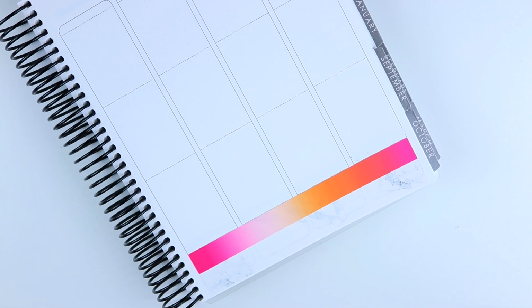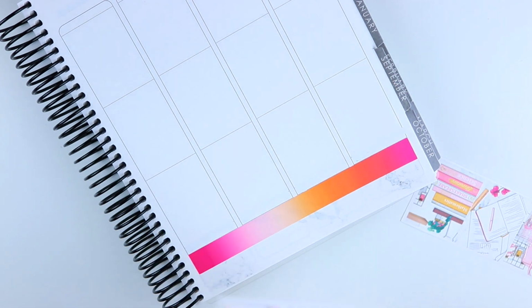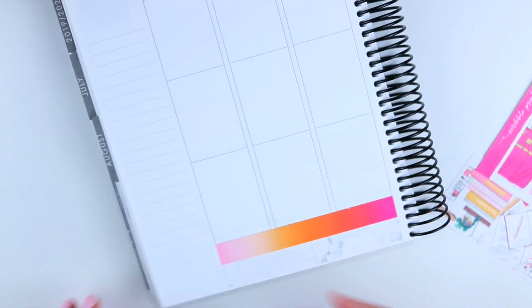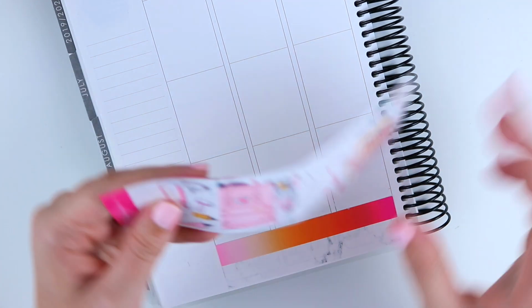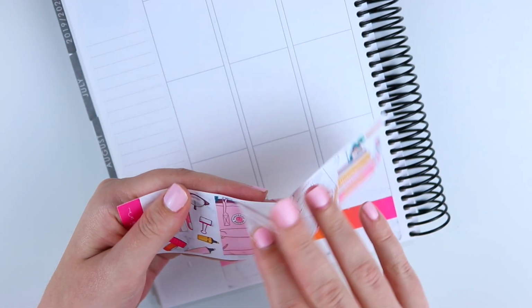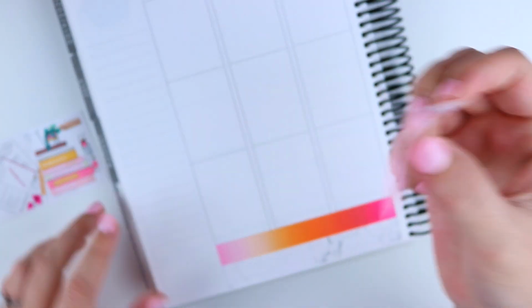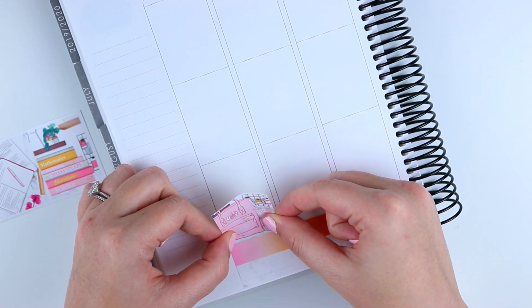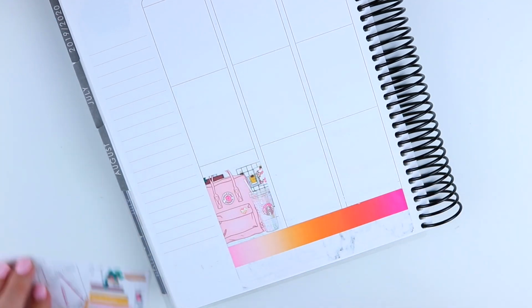Okay, so then we're gonna go in with our boxes. Yes, and we're just gonna do the bottom boxes first. So in this first day, on the bottom of Monday, I'm going to put this backpack sticker, because this was Jelly's first day of school. And I don't know, I just wanted to mark it. I thought it would be fun.